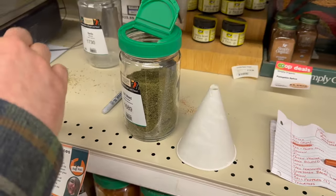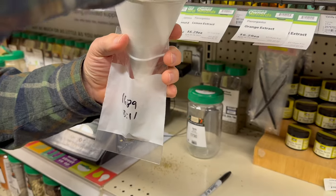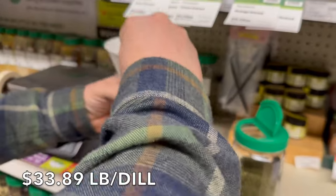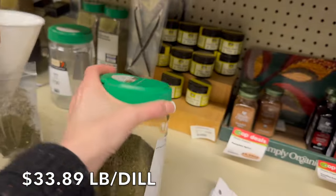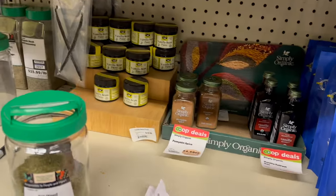Okay, we're gonna get some dry dill. You can make even a dill dip with some Greek yogurt and some dill and a little bit of lemon or lime juice. What do you think? Apple cider vinegar even would be pretty good in that. But we're having salmon. And some dill. Okay, will you fill up the bag of dill? How much is the dill? The dill is gonna run you $33.99 a pound, and we're not doing anything a pound, so we're gonna look for Earl Grey tea.